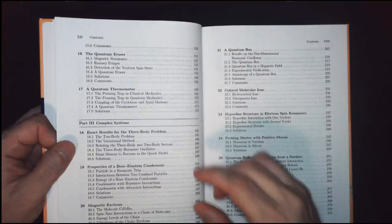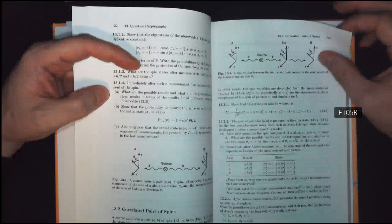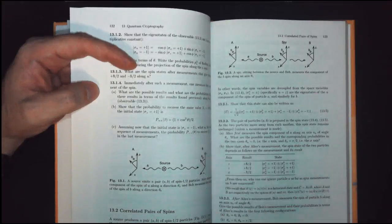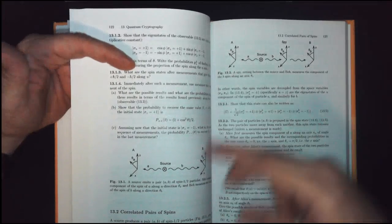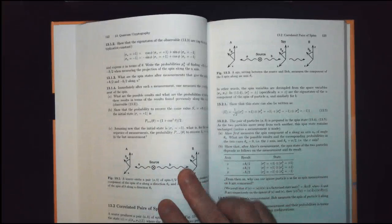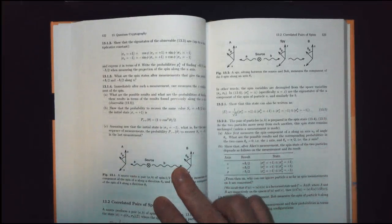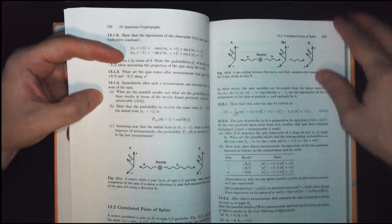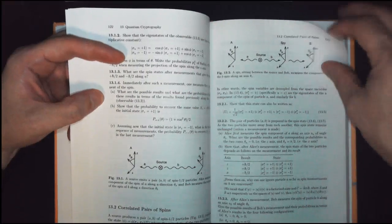Now you're going to 13.2 and doing some more work, another 4 problems. And you see again, you've got a few. I hope that didn't pause because the computer went to sleep. So as I was saying, we've got these illustrations showing you what he's talking about between source and detector angles and stuff like that.